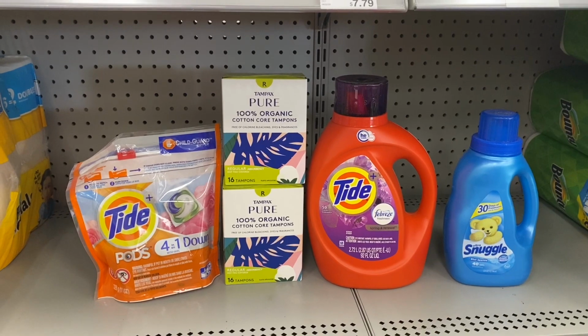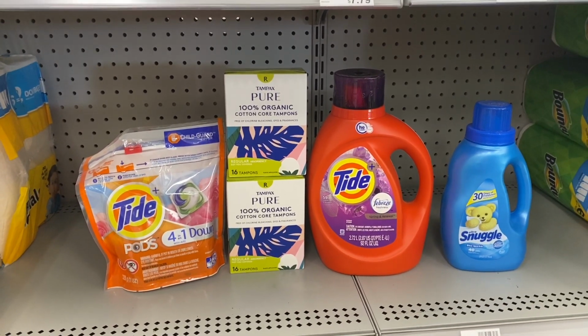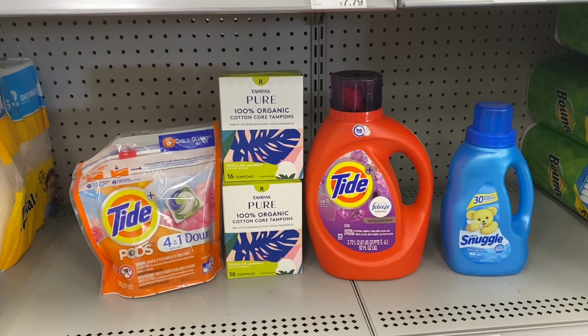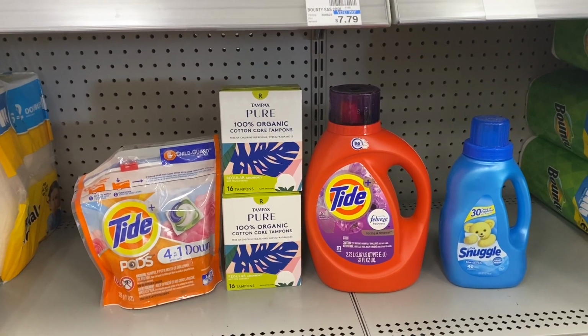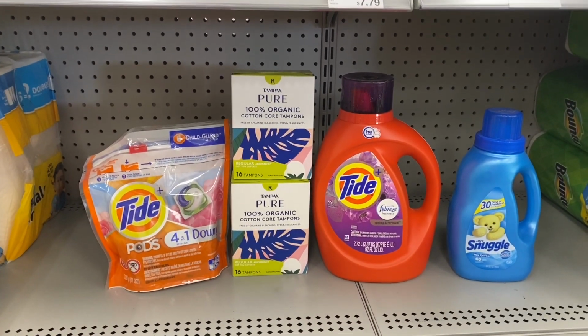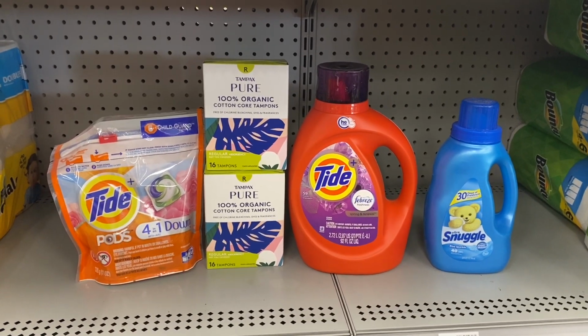Total for all these products is gonna be $31.85. I switched up my deal a little bit to grab the Tampax Pure because I just saw that I bought a rebate in store, and that makes this deal even better than originally planned. So I went ahead and put the All Detergent back because I didn't have a coupon for that anyways. So after all of the coupons and CRTs, that'll take off $11. We'll pay $20.85 out of pocket.